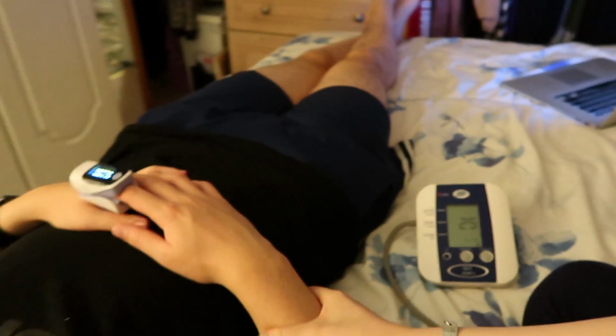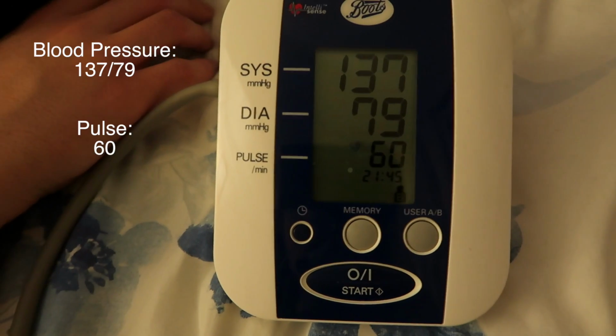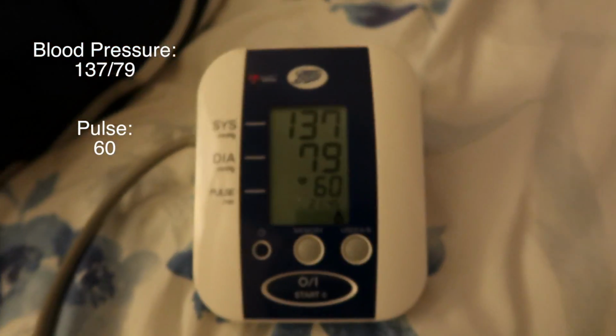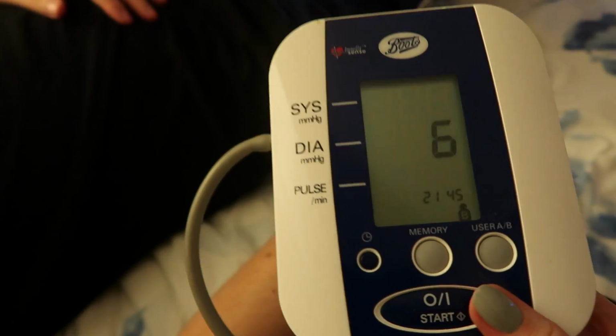Okay, so we're going to do his blood pressure. Oh, I don't like blood pressure. Put your arm down. 137 over. Your pulse is 60, man. How? 59 there. 59, what the heck? Right, are you ready to stand up? I sleep at 40 beats when I'm there. Yeah, I know, athlete's heart. Okay, ready? And go.